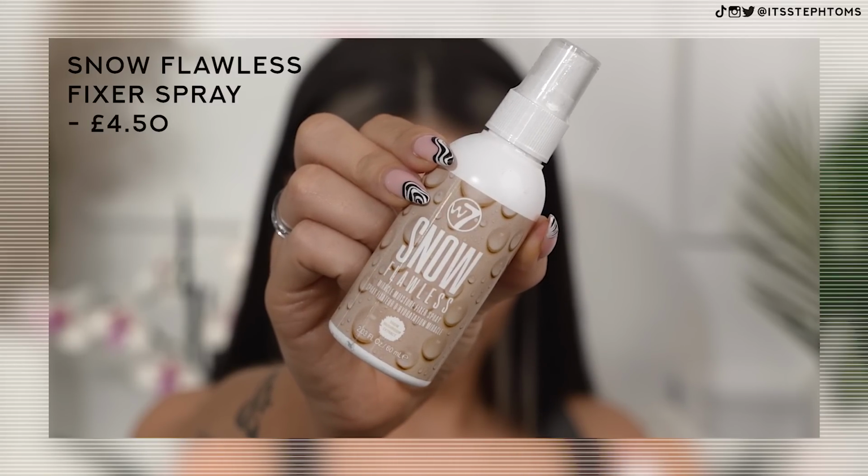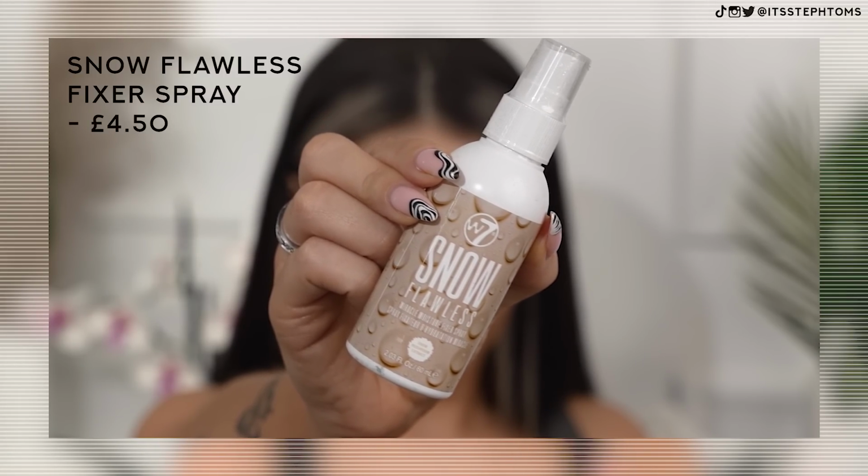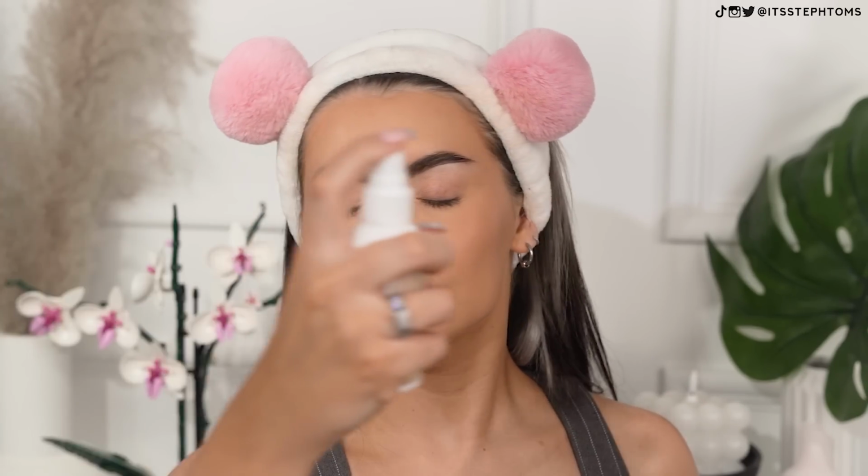Okay, so this is called the Snow Flawless Miracle Moisture Fixer Spray. Snow Mushroom Extract. I was wondering why it was called snow. Let's see what the spray's like. Ooh, that's a good spray. Smells very perfumey, but like an expensive perfume, so I'm here for it. Okay, I'm gonna go ham with this.